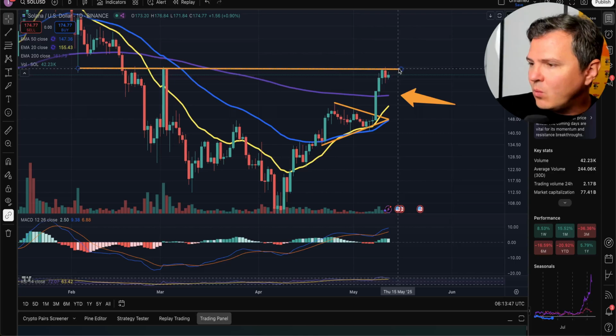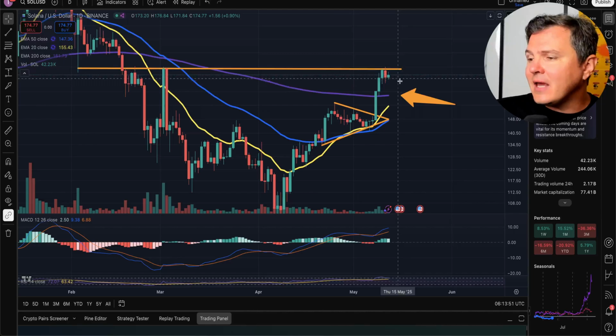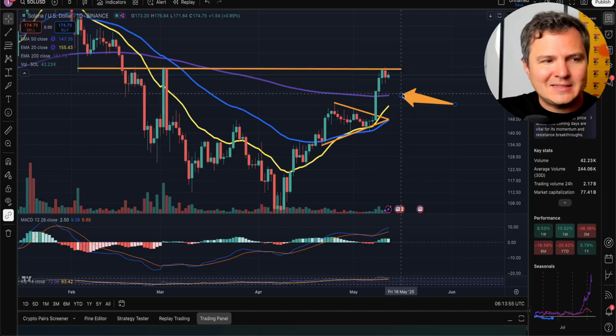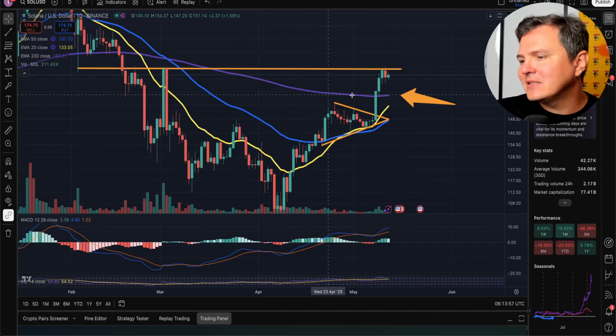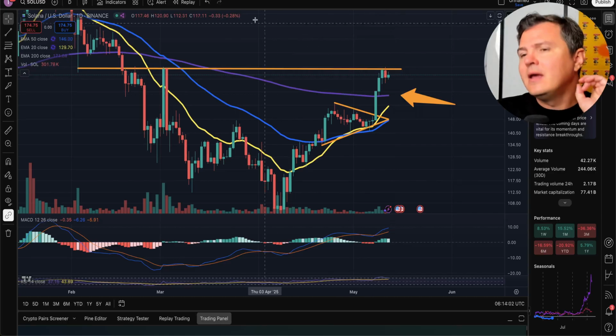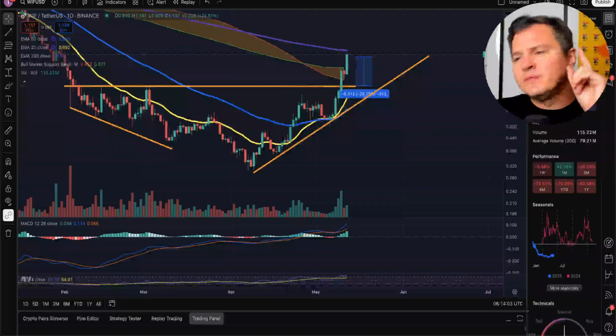Can it break 180 definitively and rage higher, or will we see a retrace some point this week back down to around 161, 162, something like that, to retest the 200-day EMA? Well, that's where I'm putting my money. More on that in a second, though.